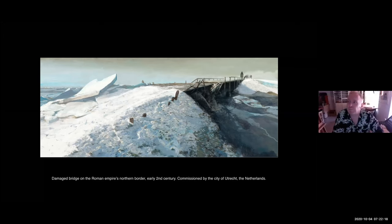But when they had a Twitter competition at the end of the conference, and asked which was the most successful evocation of the past, this image won. And the reason was that people could feel what the Romans felt. So this idea of perspective pervades my work a lot.